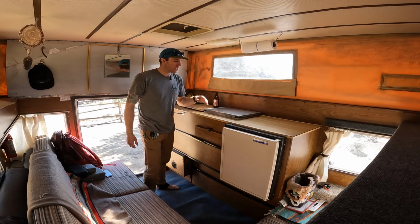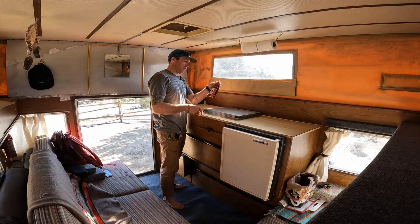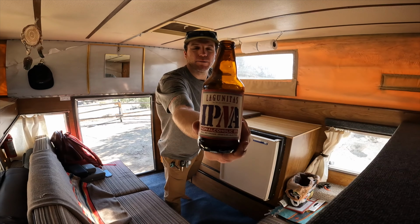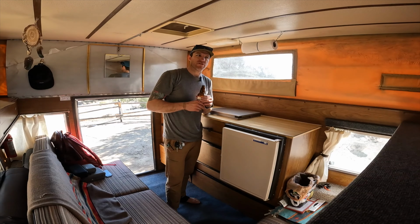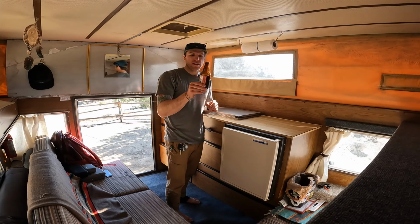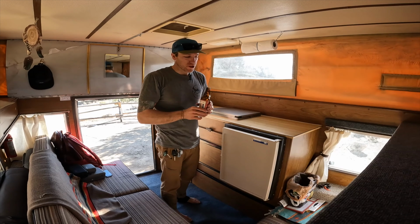All right, so here's my kitchen. We just have a 2-burner stove, a Lagunitas non-alcoholic beverage. I am currently over, I think, 107 days of no alcohol right now. So I'm just going to keep on going. And these things are absolutely delicious.